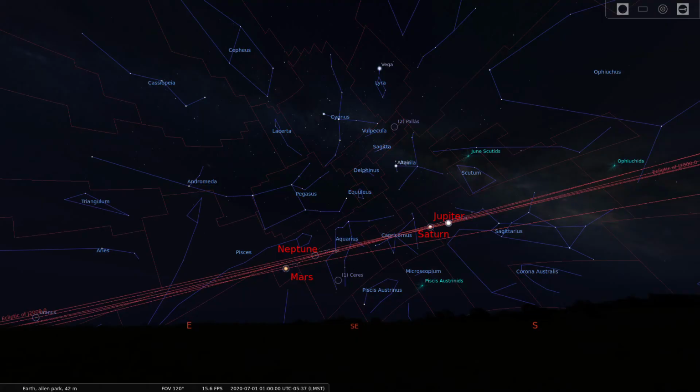Rising just after 1 a.m. on the 1st, Mars shines at magnitude minus 0.5, and by the 31st, standing 45 degrees above the horizon, it shines at magnitude minus 1.1. As its disk size increases during the month, finer surface detail comes into view in a telescope. A quick program note. Our September show will be about the red planet, ahead of its opposition on October 6th. Don't miss it.